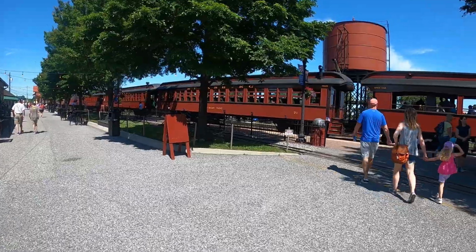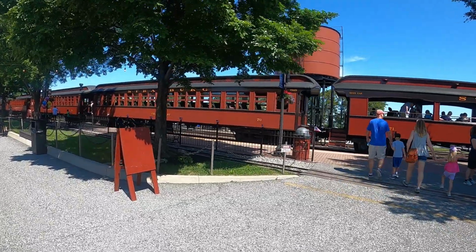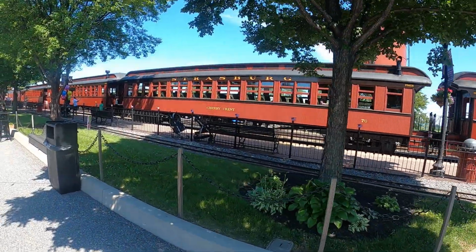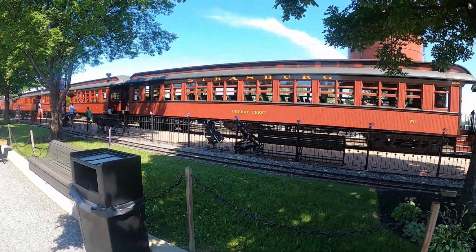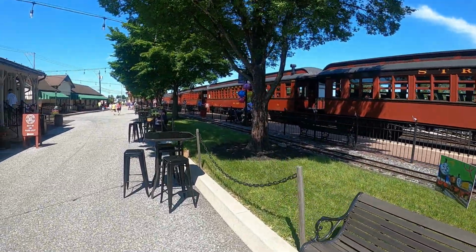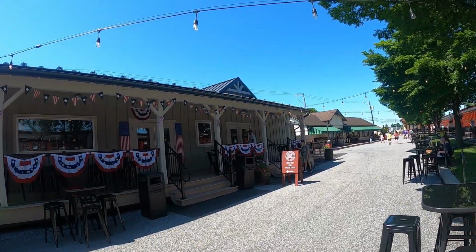The excursions are usually about a 45-minute ride. You can either get coach or ride on the dinner cars. It's totally up to you. So yeah, again, we are in Strasburg, PA. Come up to see Thomas the Train today, me and my son. So follow us on this adventure, and we'll get down here when Thomas comes back, and we'll be sure to film him.